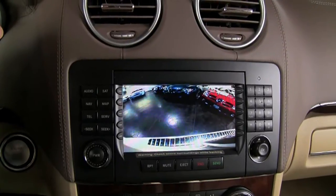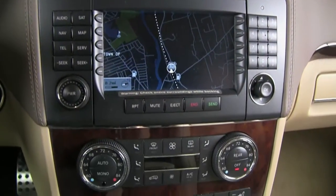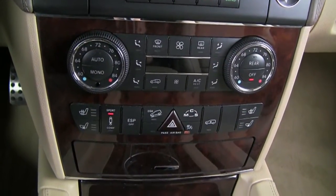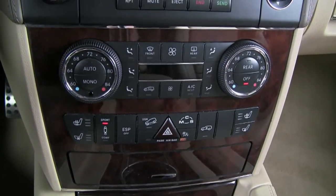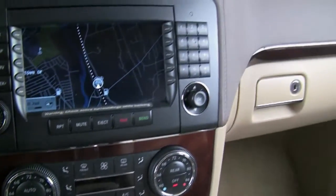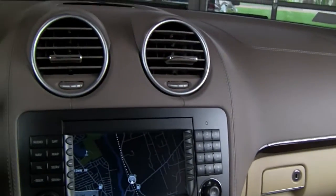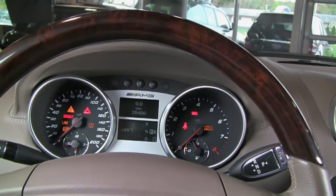This car, of course, is set up with a backup camera, and when you put it down into drive, it goes back to your navigation or your radio. You can see that nice wood trim that's in the console matches the wood on the wheel, so it's very nice. Beautiful sounding Logic 7 surround sound system with an iPod adapter in the glove box. The ML63, it's a true high-performance SUV like no other.